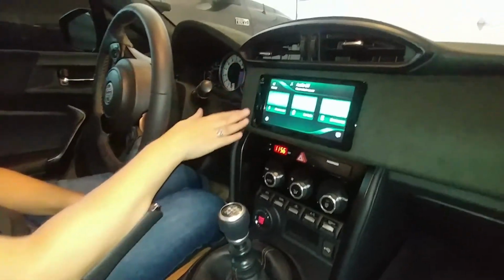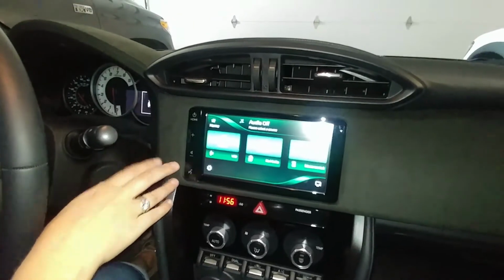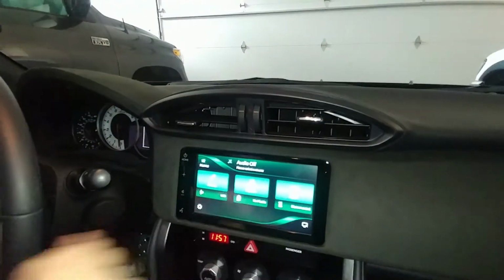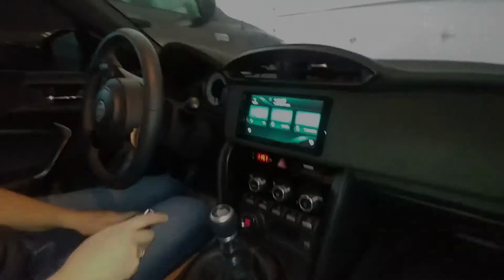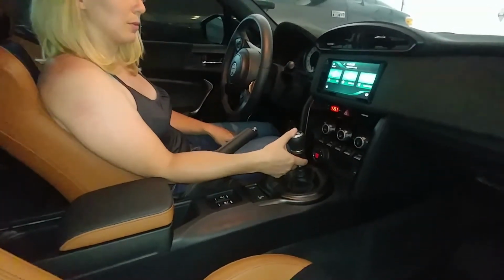You have your normal Toyota audio system, all touchscreen, your apps, your Bluetooth, all that. Just enough technology, I would say. Here's the little collar, if you want to say, to be able to put it in reverse. So it goes in like that.